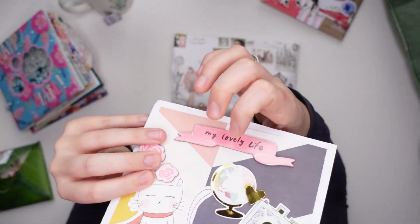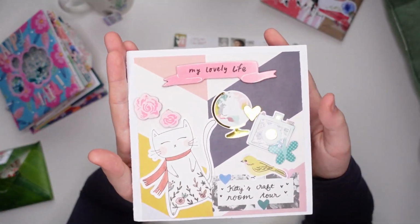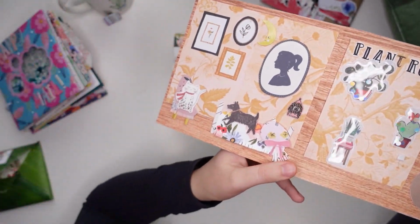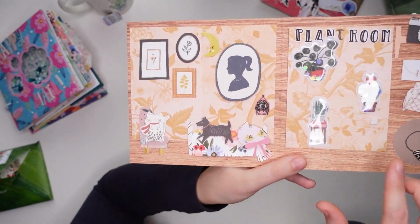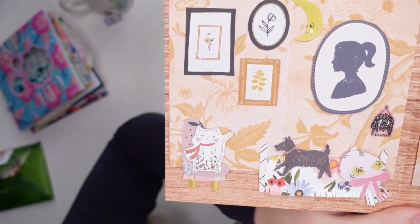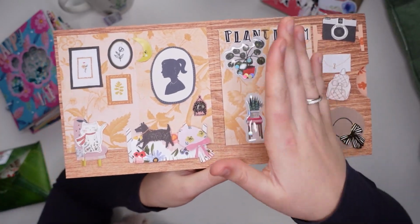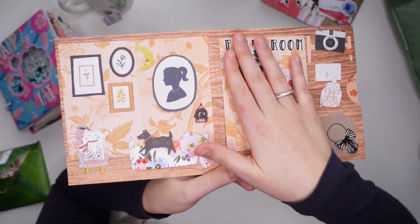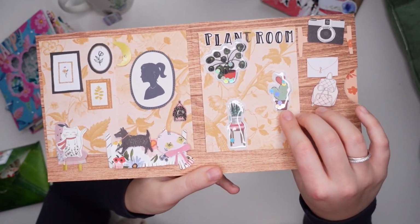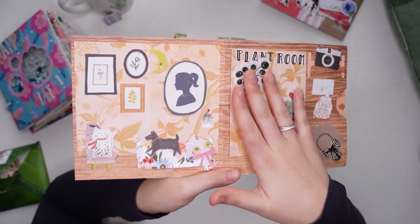So she has these chipboard elements on the front, My Lovely Life, and then a kitty, of course, and it says Kitty's Craft Room Tour. And then when you open it, it's a craft room, basically. So plant room, all of these decorated elements, this lovely layout here. By the way, this looks weird. There's like a foam sticker because this used to have a tip-in with her questions from me, and I took that off already because I replied to them with the letter. I haven't put it back for some reason. So this looks a little bit weird, but there was an extra element here.